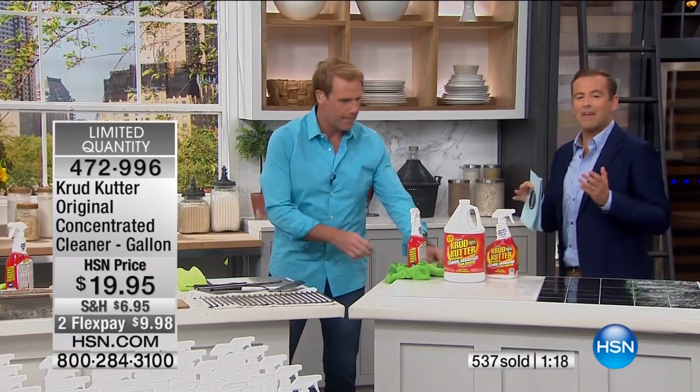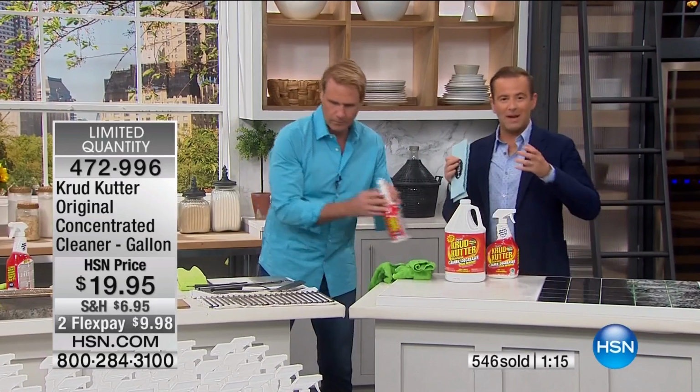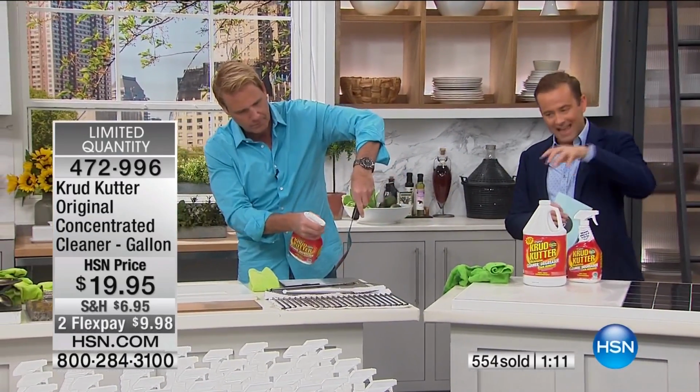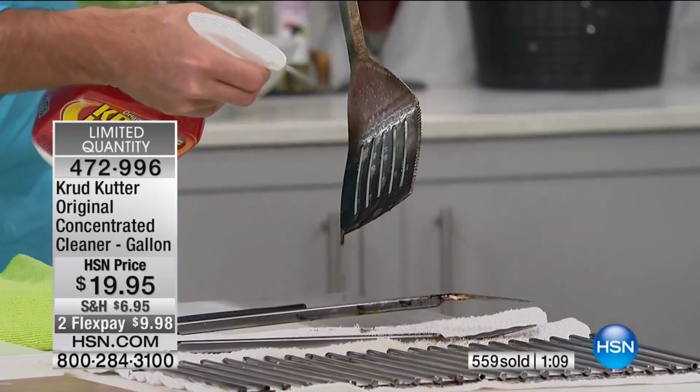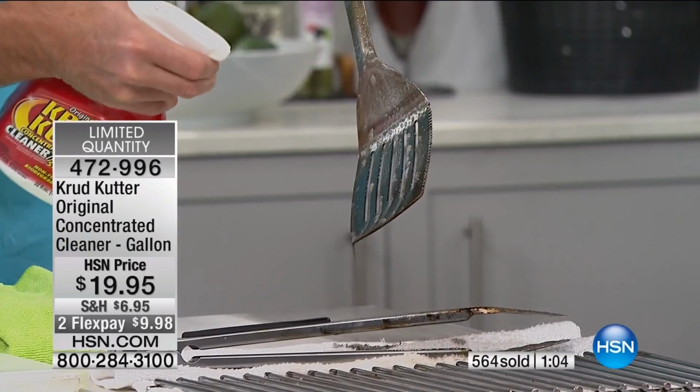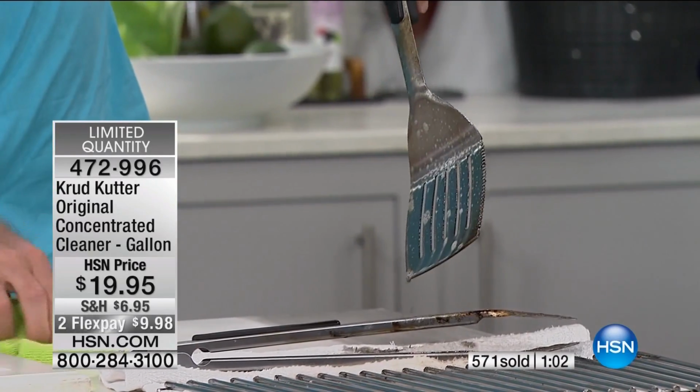So we're using this around the house, in the kitchen, on the stovetop, in our appliances, in the bathroom, on the tile, on the grout, on the counters, on the outdoor grill. On all of our surfaces, we're using it. The reason why Krud Kutter has done so well is because it performs so well.